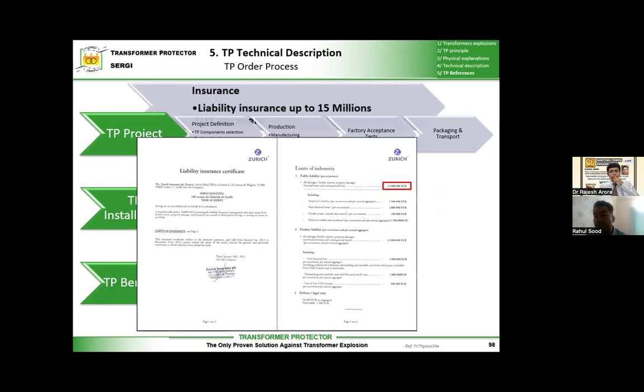And this insurance actually runs for the whole life. Every year it is renewed by Sergi without any cost to the client. So every year, the end user receives a certificate, being a co-holder of the policy along with Sergi. So if something happens to the transformer or the transformer explodes, the end client can directly write to Zurich claiming the amount. That's a complementary feature of our system.